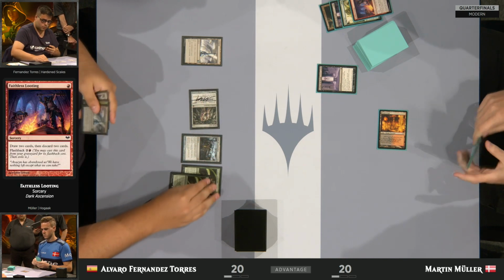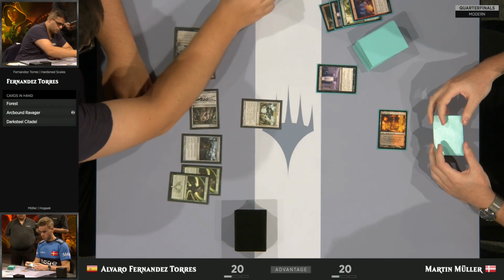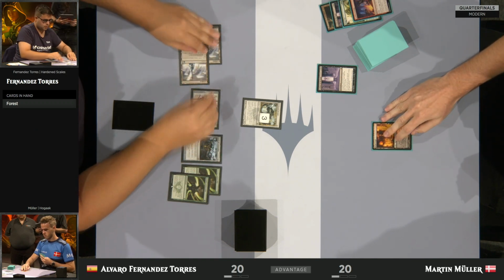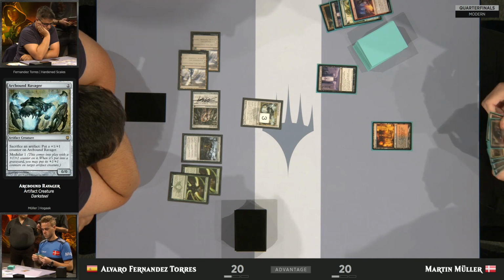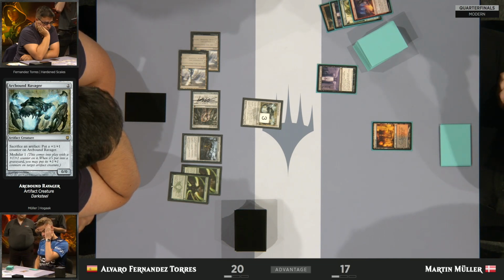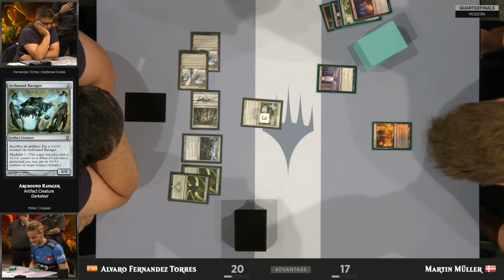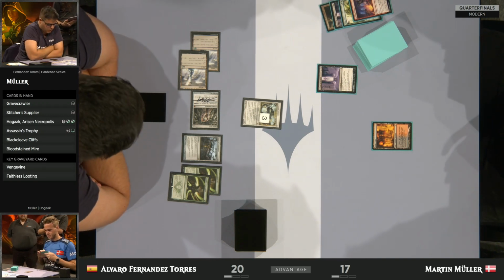I want to point out a remarkable skill that Alvaro Fernandez Torres has brought to this Mythic Championship top 8. I love to see high-level plays from players at events like this, and I have to take my hat off to Alvaro Fernandez Torres and his ability to always have Hardened Scales on turn 1. Is that your measure of success? Oh, I mean, absolutely. Come on. That said, Arcbound Ravager can still grow to a large size.